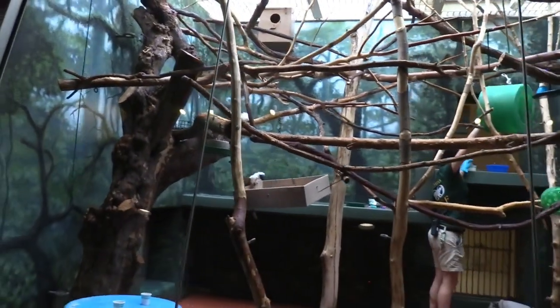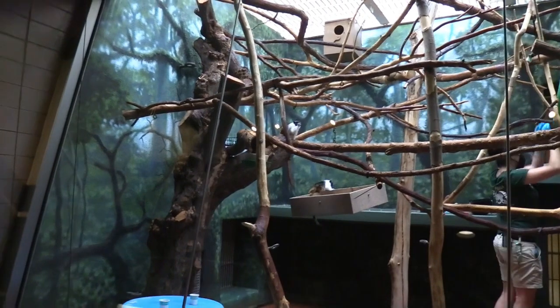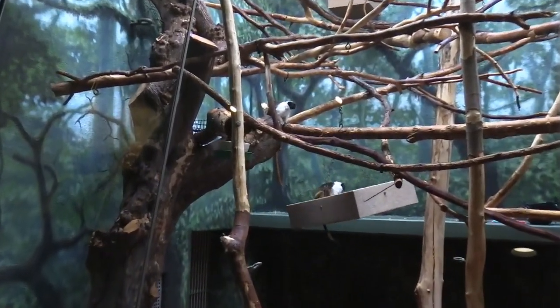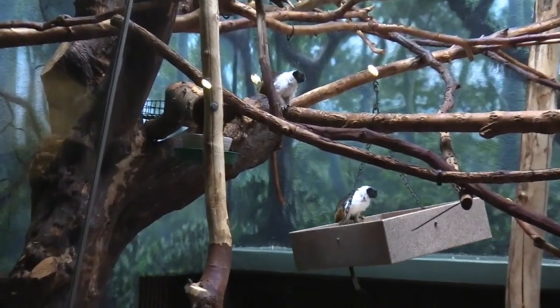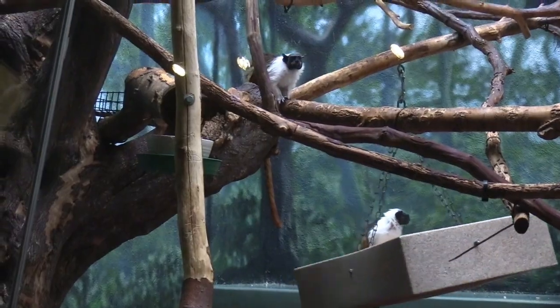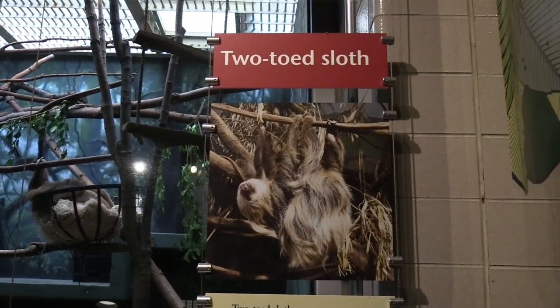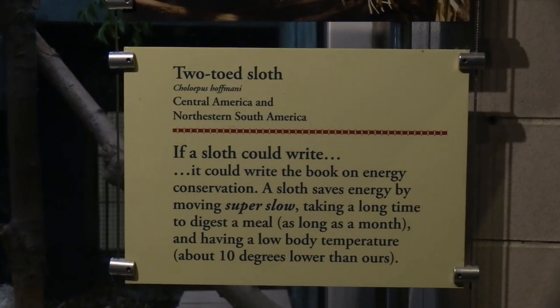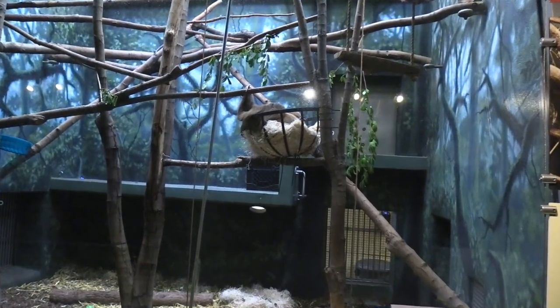Sending out food. Oh man, they are cute too. We got another two-toed sloth. Sloth lounging in its basket.